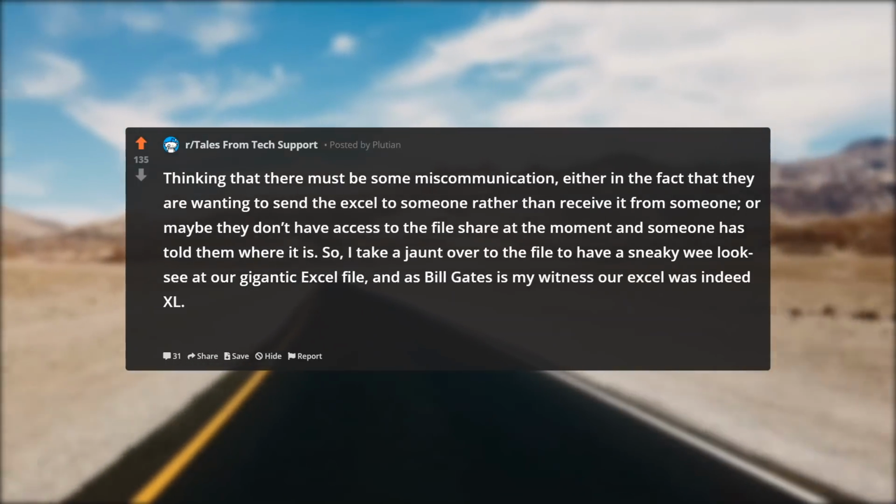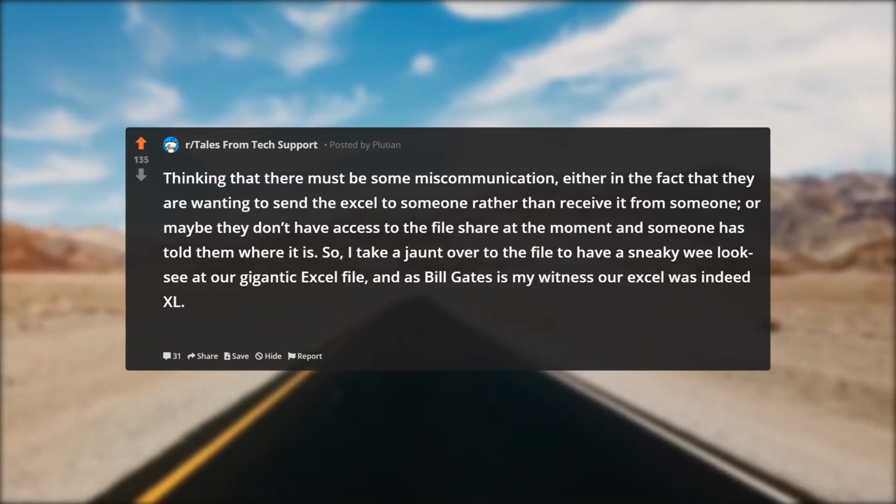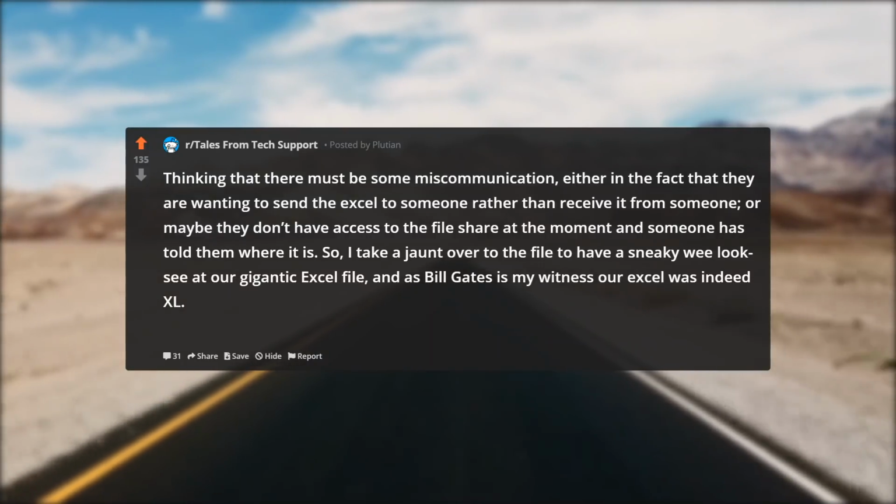Thinking that there must be some miscommunication, either in the fact that they are wanting to send the Excel to someone rather than receive it from someone, or maybe they don't have access to the file share at the moment and someone has told them where it is.